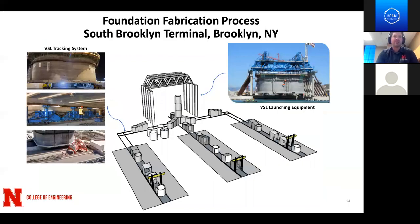Next slide, please, Jason. So this illustrates our concrete fabrication assembly process at the South Brooklyn Terminal site in Brooklyn, New York. Again, this is the tripod concept that Jason and Marcus were describing. So to optimize the cost and time to fabricate this foundation, we've developed an assembly line manufacturing process. Each of those lines illustrates a match casting process. We're using conventional segmental concrete construction methods for our baseline process.